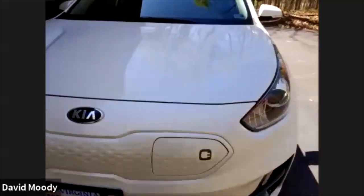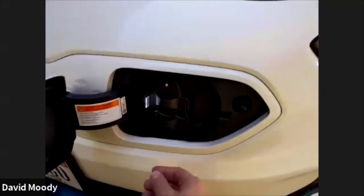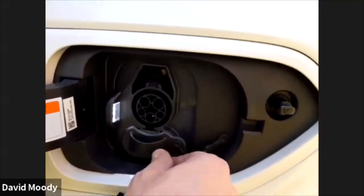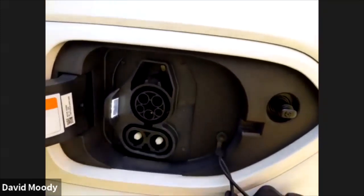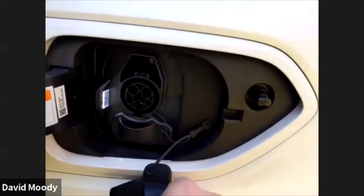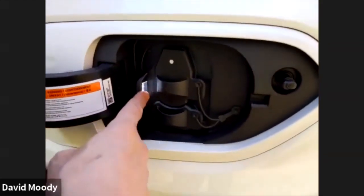This is the charging port with CCS combo plug, as you can see. So for home, there's J1772, and then for DC fast charging, which I actually have yet to use on this car, so we'll see how that works. It also has a little LED light, which is helpful.